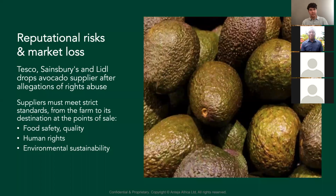So what are some of the risks for companies that are not transparent? In the most extreme cases, it really can come to market loss. We've seen examples, for example, from Kenya, where the producers of avocados were simply dropped from the supermarkets, were dropped by their buyers simply because they were not able to showcase transparently how they deal with food safety, how they deal with human rights, how they deal with the sustainability aspect of the products.